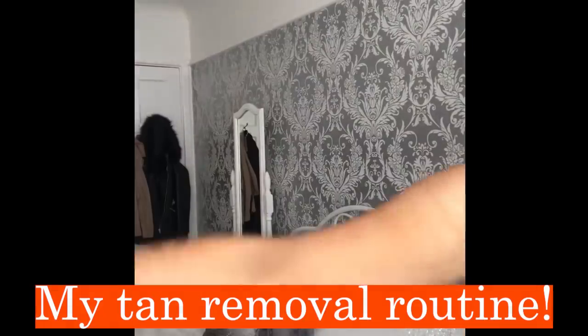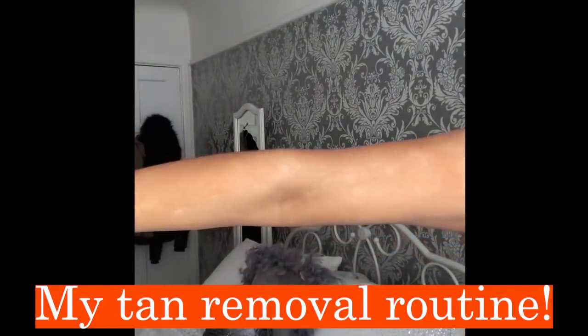Sorry guys, I filmed this next bit portrait by accident, but I'm just trying to show you what my skin looks like about 5 or 6 days post tan application, and these are the areas I'm going to try and target so it's all nice and ready for the fresh fake tan layer.